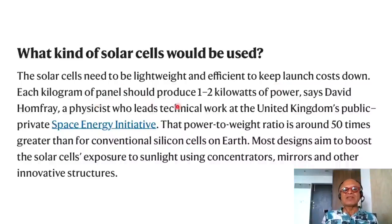Each kilogram of panel should produce 1 to 2 kilowatts of power, says David Humphrey, a physicist who leads technical work at the United Kingdom's public-private space energy initiative. That power-to-weight ratio is around 50 times greater than for conventional silicon cells on Earth. Most designs aim to boost the solar cell's exposure to sunlight using concentrators, mirrors, and other innovative structures.